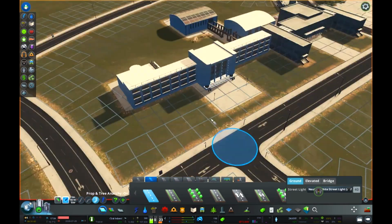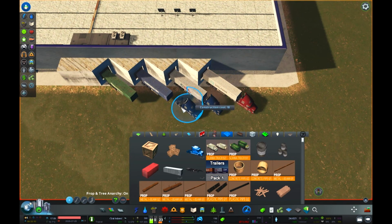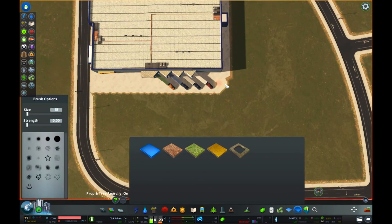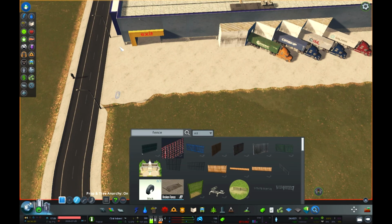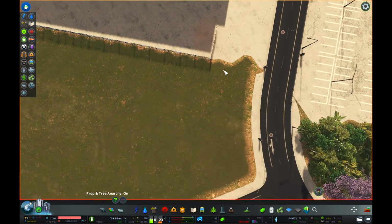Doing some road layout here. This episode is a little jumpy, as you can see. Now we are back at the IKEA and doing this backlot a little more interesting than just plain. And I'm not going crazy with detailing here because everything is quite simple in this town. You know what I'm talking about, if you've been following this series for some time.